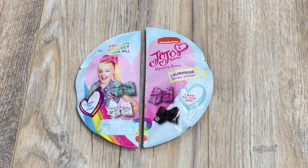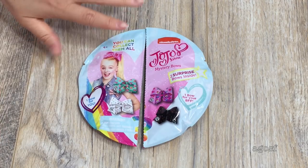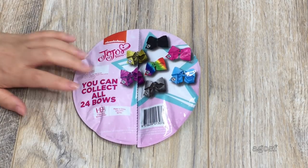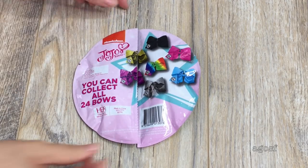So here we have the blind bag. As you can see, it is so much fun. I love how bright and colorful it is, and I love how you can split it in half as well, so you can keep one packet for yourself, and you can give one to your BFF, your doll, or anything like that. It's completely up to you. And if you're wondering, here's what the back looks like. This is what it looks like if it's connected together. It says that there is a total of 24 different bows to collect, but they're all so much fun, and they have such awesome patterns, so let's open it up.